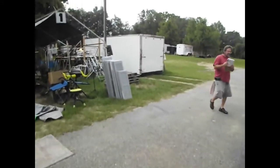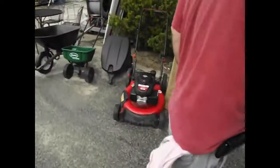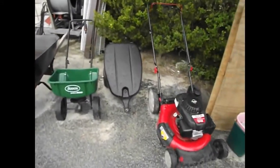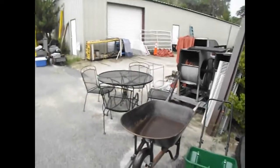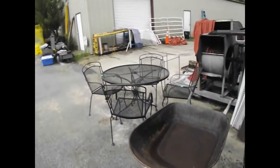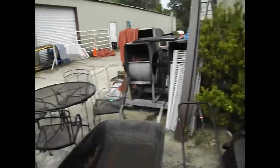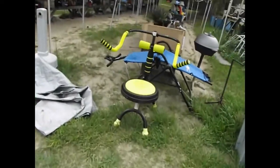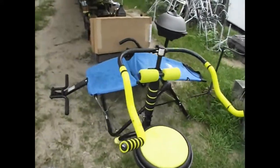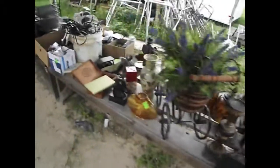There's a collection of shutters for your bidding pleasure. Over here we have a Troy-Bilt mower, a nice little pull-behind cart for your lawn tractor, a spreader, wheelbarrow. And look at that table set right there. Down below we have some cushions that'll fit nicely on there. If you buy the table, you probably want them too. A couple exercise deals, an ab lounge sport, a grill, and a nice collection of vases.